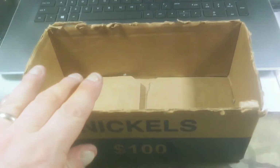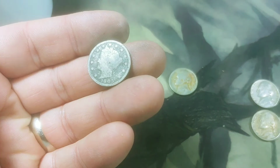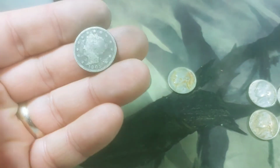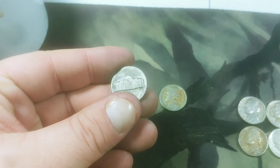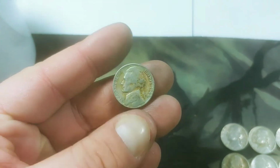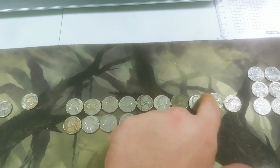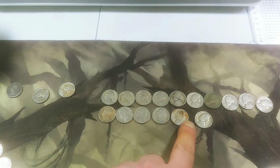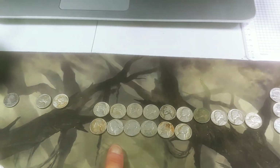This was a fantastic nickel box hunt, super fun to hunt, and can't believe we got back-to-back Liberty nickels. 1905 and one that I didn't have, so that's awesome to add. We also have a 1943 San Francisco 35% silver nickel, and 1948 San Francisco semi-key date. We ended up getting 1, 2, 3, 4, 5, 6, 7, 8, 9, 10 from the 50s, and then another 8 total from the 40s.